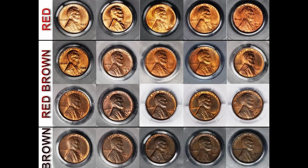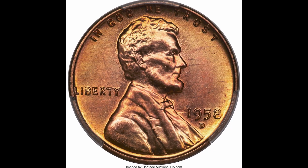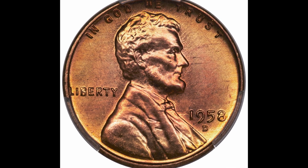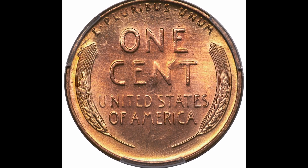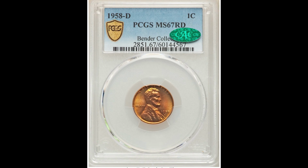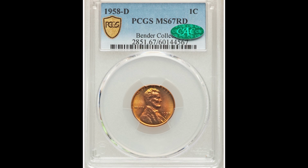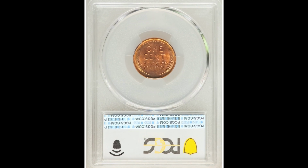These coins can come either red, red brown, or brown depending on environmental conditions and the type of metals in the coin. This example graded by PCGS at a Mint State 67. Now that is 3 points away from the perfect grade of 70. Now the higher that you get on the grading scale, the more money the coin is generally going to be worth. This is a beautiful example of a 1958 D coin.